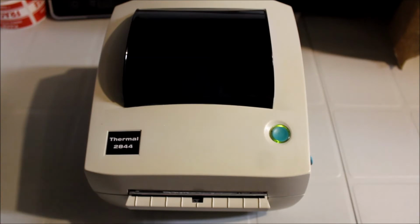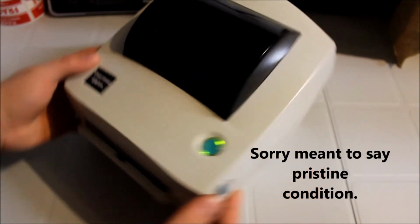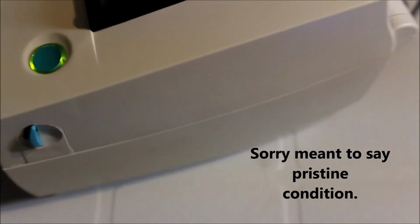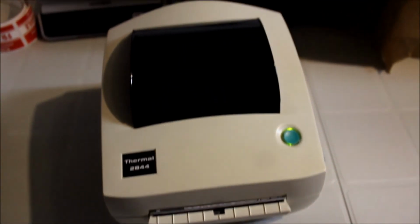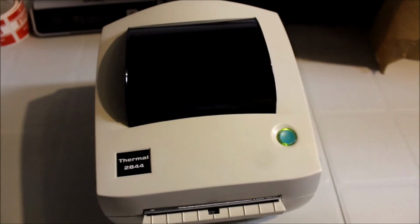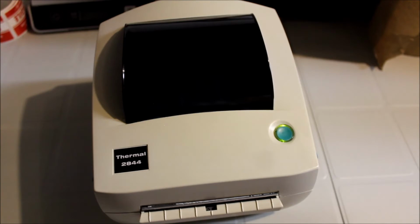I don't think he knew how to use it because it's in pristine condition. It looks like it hasn't even been used. So it's in amazing condition. Like I discussed with you guys before, I'm not a top-rated seller or power seller yet, but I'm starting to get more orders as the months go by. So this month was between 7 orders.